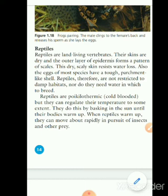The next point is that the eggs of most species have tough, parchment-like, scale-like shells. Obviously most reptiles lay eggs. When they lay eggs, they have to monitor them so that nobody can come and break them. They might have fear of predators, like a bird that could come and carry off their eggs. So they have some sort of shell or parchment protection on them. But some of those eggs survive, and some can't.